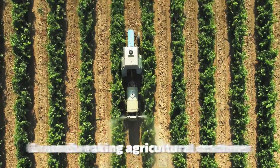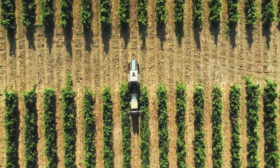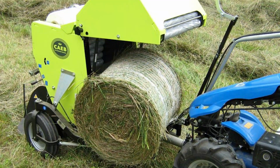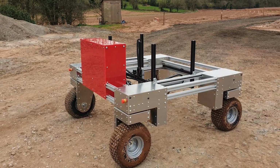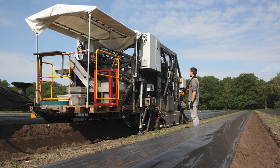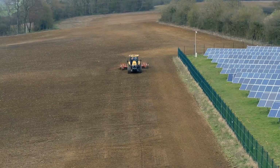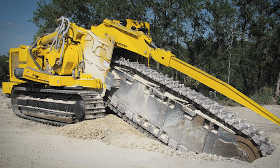In this video, we'll dive into a range of groundbreaking agricultural machines that embody the spirit of innovation and practicality. Discover how the mini round baler, designed for compactness and maneuverability, is ideal for gathering and baling straw from smaller fields. Learn about the electric, self-propelled asparagus harvester, which uses a cost-effective Chinese bicycle motor to streamline the harvesting process, reducing the need for manual labor and improving efficiency. These examples illustrate how technology is being harnessed to simplify tasks and enhance productivity on the farm.